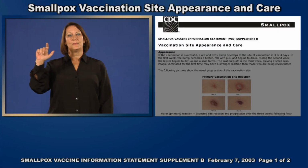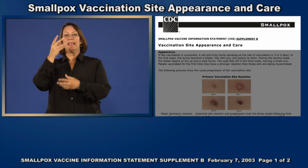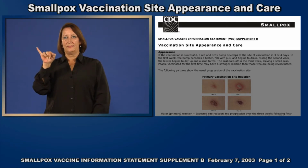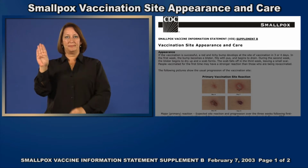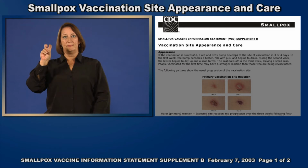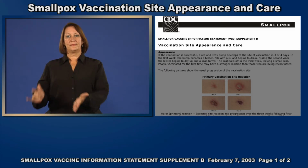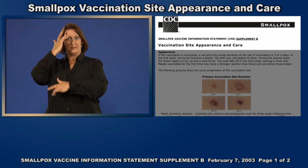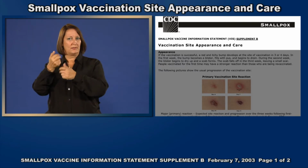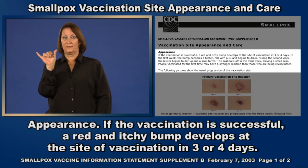Smallpox Vaccine Information Statement, VIS. Supplement B. February 7, 2003. Vaccination Site Appearance and Care. Appearance.